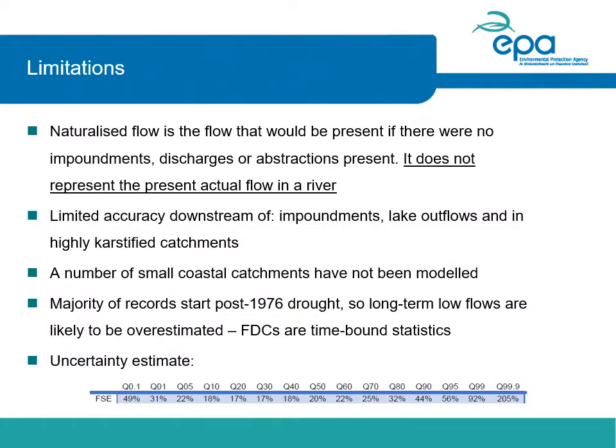The limitations, to re-emphasize this, it's naturalized flow, and in many locations where there are significant abstractions or discharges upstream, it won't represent real-world conditions. The naturalized flow is the flow that would be present if there were no impoundments, discharges, or abstractions present. It does not represent the present actual flow in the river. It has very limited accuracy downstream of impoundments, lake outflows, and in highly karstified catchments.